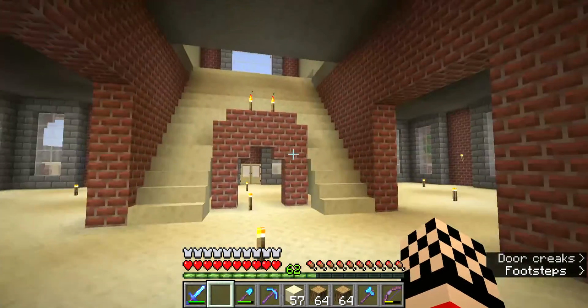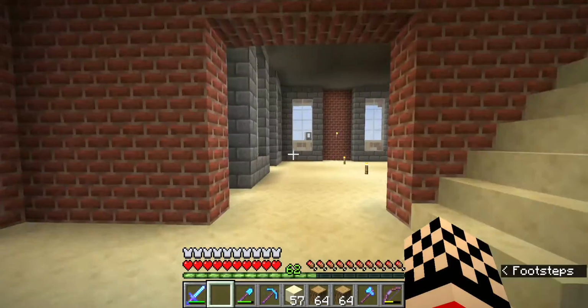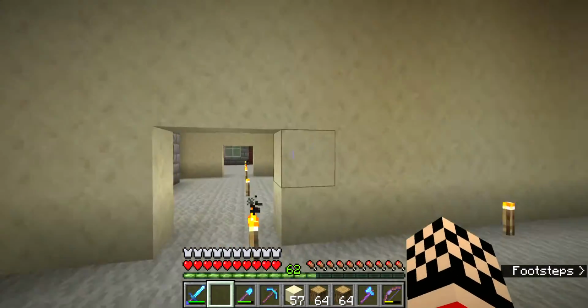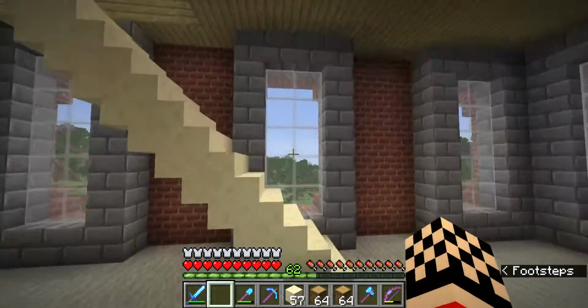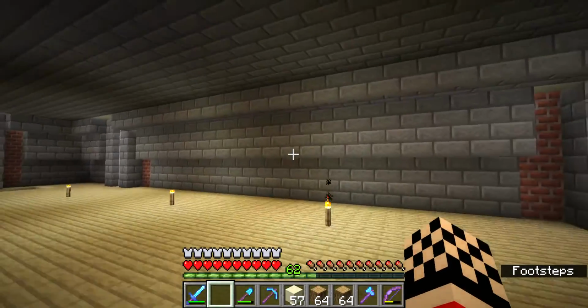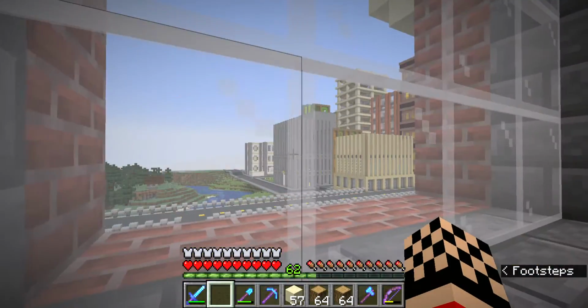But in here, I didn't do a ton. I added some divider walls and then kind of got stuck. And again, it takes a lot to get brick and even smooth sandstone, so I didn't do anything too crazy. I just missed the stairs, but I finished up the back here. It didn't need to be anything fancy. I don't know why I was having so much trouble.